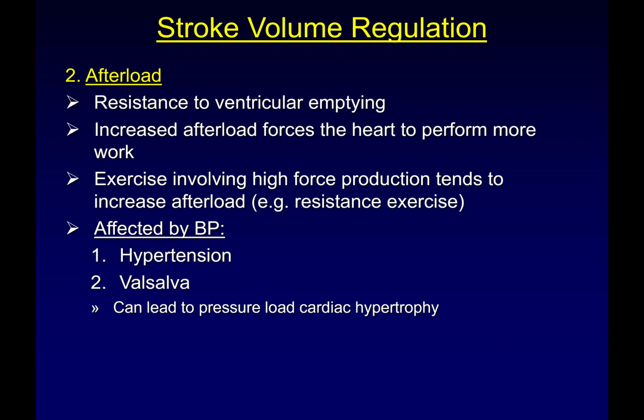Okay. You hold your breath, you Valsalva, blood pressure can go up to like 500 over 300. It's wildly high. Okay. Because of that, then aortic pressure is really, really high. And so it becomes much more difficult. The heart has to contract much more forcefully in order to get blood to move from the left ventricle and overcome that very high aortic pressure.